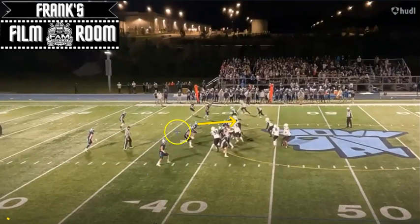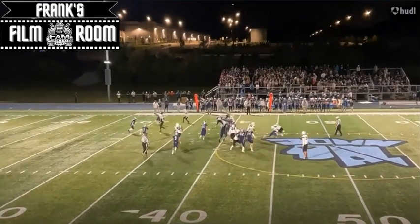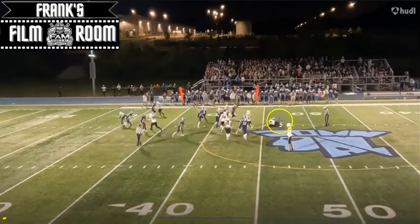But if linebackers can read this quickly and attack the hole quickly, those linemen who are trying to get that initial surge up front and up to the backer, they won't get off in time, right? So he's going to use his speed very well. Look at him just shoot that hole. Lineman can't get there. Absolutely blows up this play.